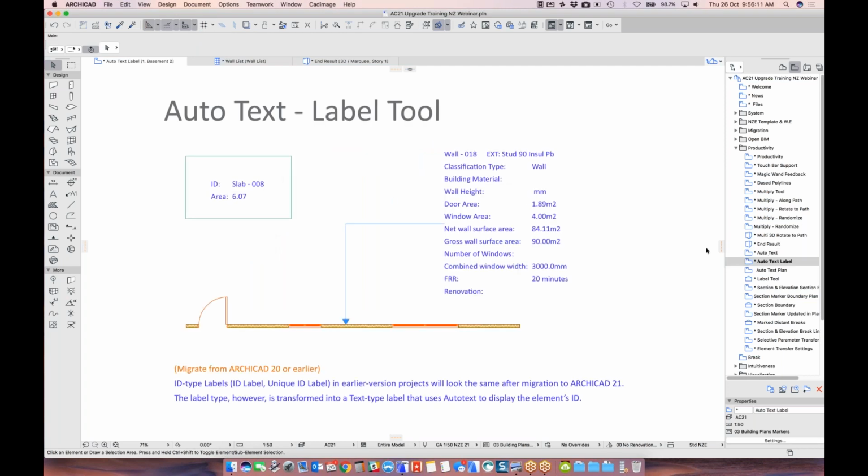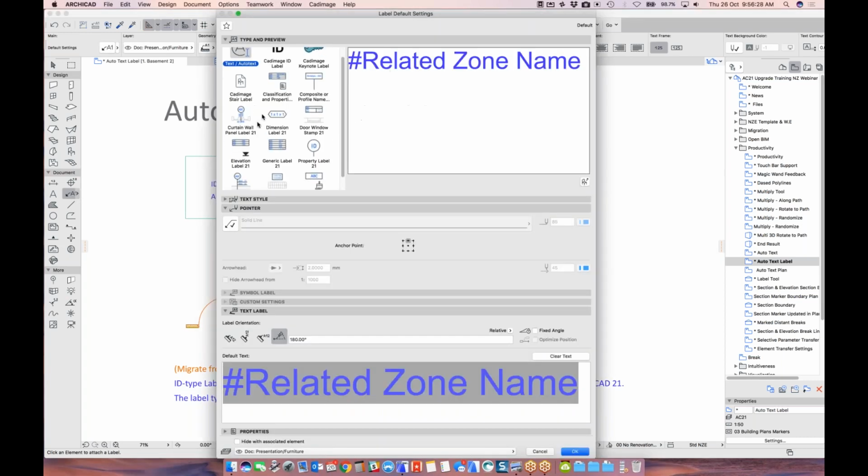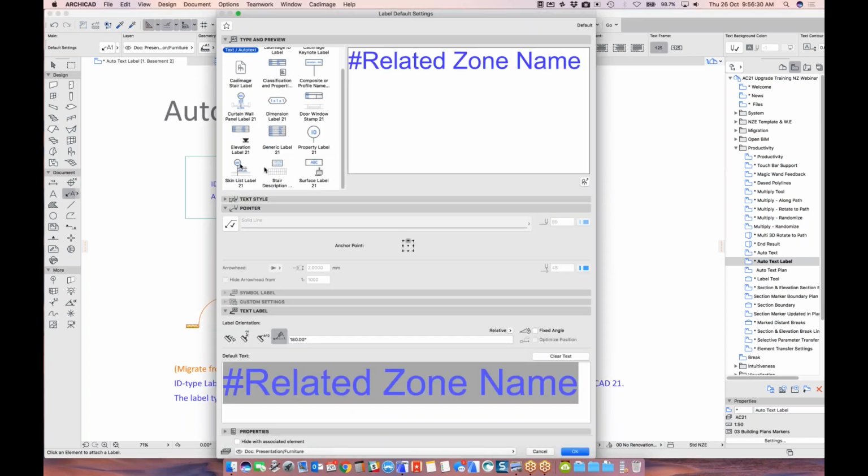With that, we have Autotext in our labels. So I have a label here, a pretty big label. This is just a standard label which is associated to my wall, just like the labels we've had in the past, our properties and our skin lists.